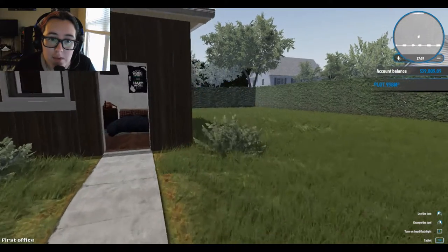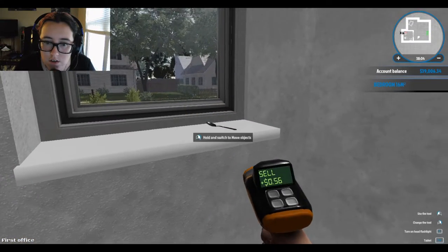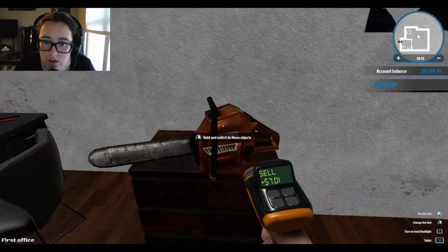Last time I played this, I said that we were going to fix up our house. I already came in and sold a couple things, like my door and all of this stuff. So now we're just going to sell the rest of this. We don't need a cut to plate this move. I'm going to sell my door, sell this rug, just sell everything.